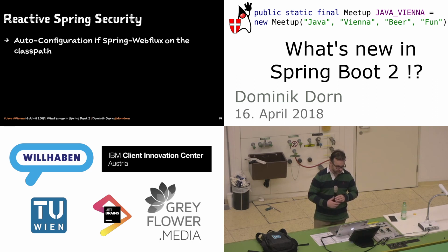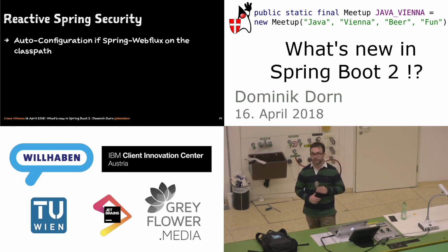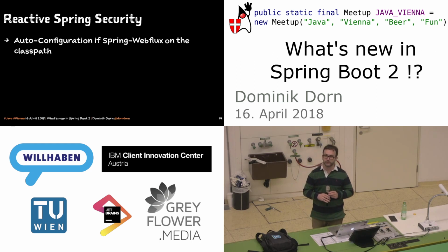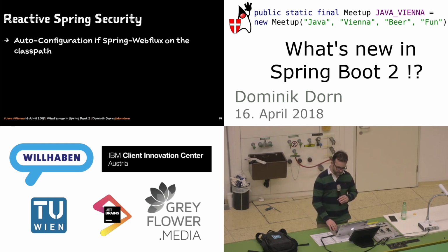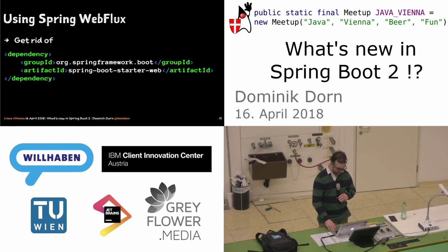Yeah, Reactive Spring Security. It's basically just auto configuration of your application. So if you add this project and it finds that the Spring Security jars are in the classpath, and it finds that the WebFlux jars are in the classpath, it will configure them together, and you can use the normal Spring Security annotations to configure the security of your RESTful endpoints.